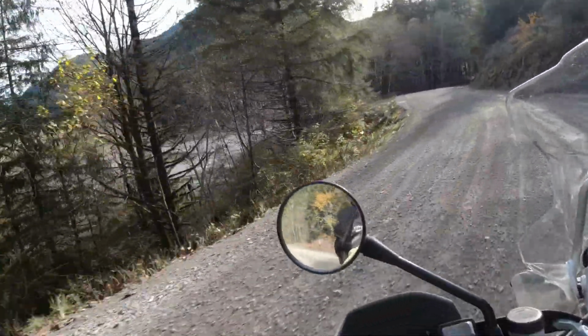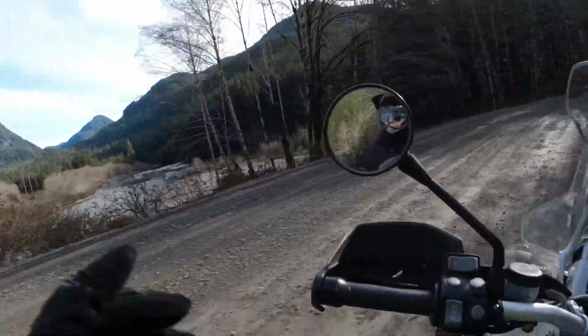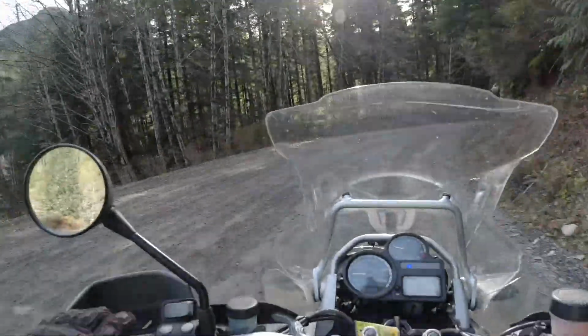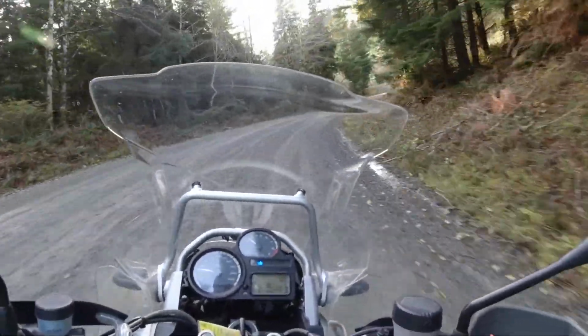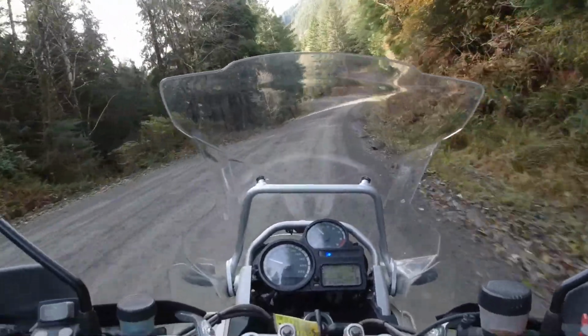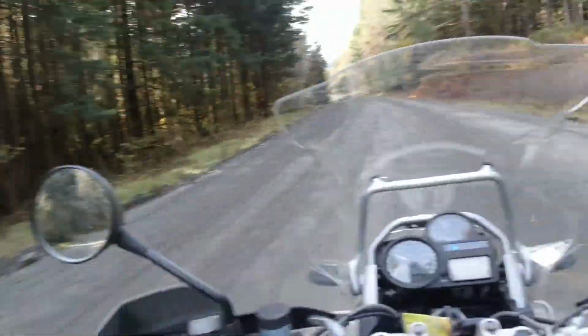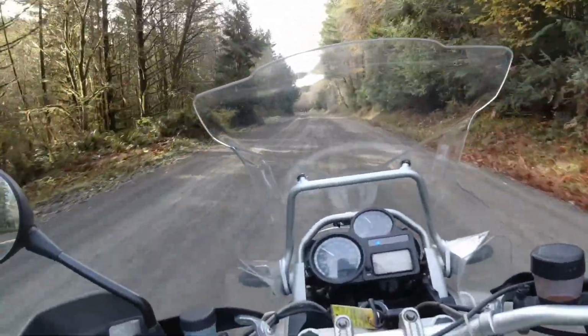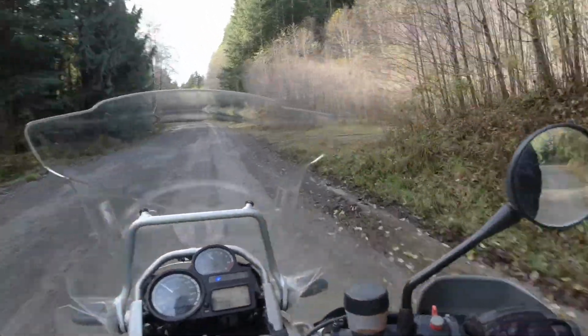So we're getting pretty low. That is the Kanuma River. There's a big fish hatchery on the Kanuma River. And yeah, hopefully there's bears.